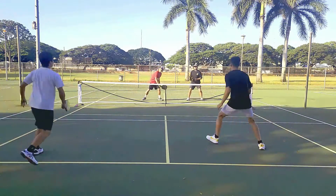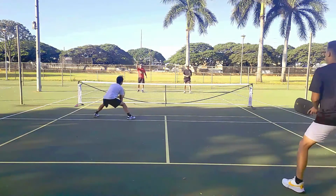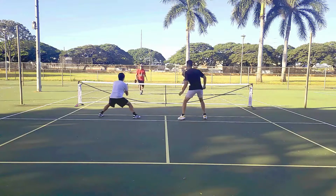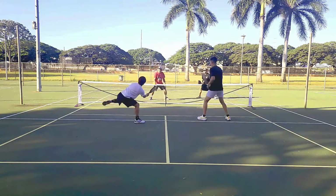Don't get me wrong, there are some times you can hit topspin, but reserve the urge to hit topspin only on the balls that are above your waist. Getting used to hitting with a continental grip on a forehand swing is difficult, but you have to get used to it if you want to be successful in pickleball.